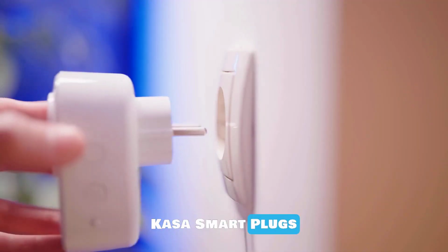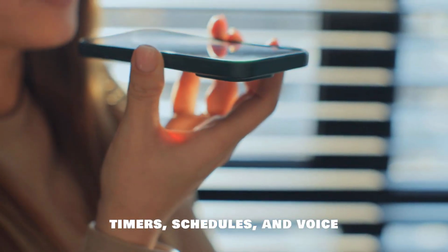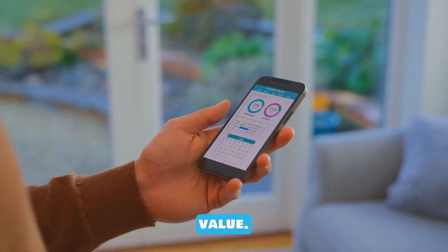Casa Smart Plugs. Plug anything in and make it smart. Use timers, schedules, and voice commands to control lights, heaters, or even your coffee maker. Super reliable, quick to set up, and great value.